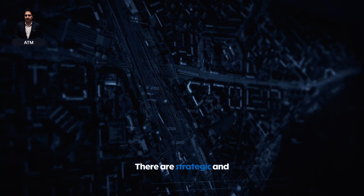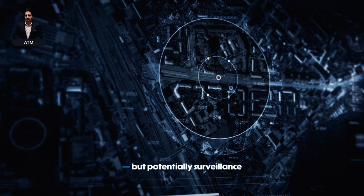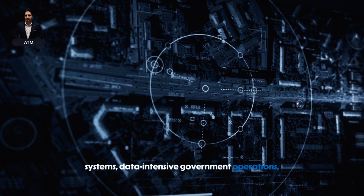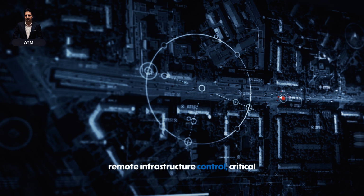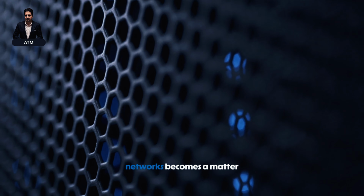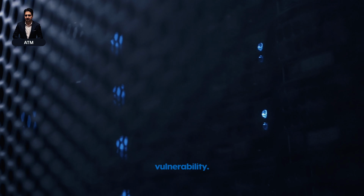There are strategic and security implications too. High-speed, low-latency networks enable not just consumer applications, but potentially surveillance systems, data-intensive government operations, remote infrastructure control, critical industrial networks. The control over such networks becomes a matter of national power and vulnerability.